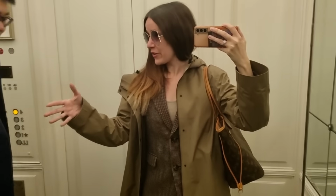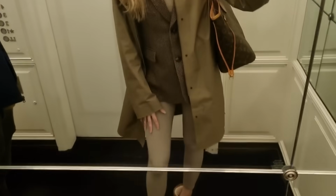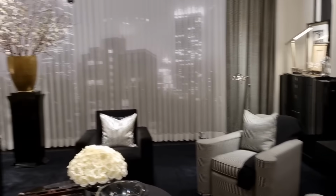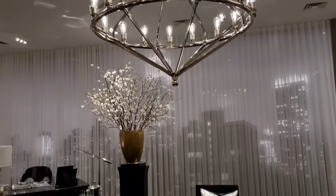Yeah. Well, guys, I planned glamorous outfits for New York. Yeah, but the weather said no. The weather said no, so we're just in Ralph Lauren right now looking at some furniture for our home. Guys, look at these beautiful flowers. This is 1950s glam, New York style.